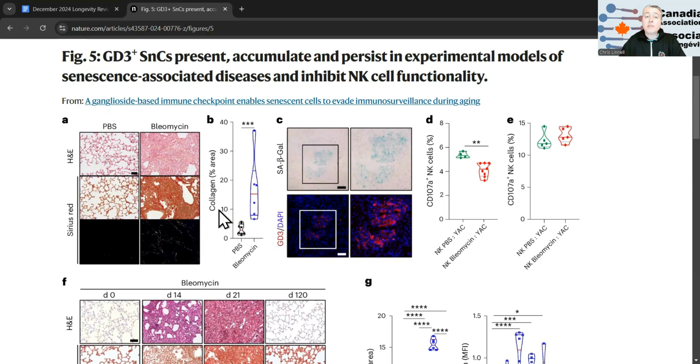The first of which was bleomycin-induced lung fibrosis. Now, bleomycin is a potent and toxic antibiotic that gets used in cancer treatment and can also cause fibrosis in the body. And so they used that to simulate a lung fibrotic disease. You can see here, just in B at first, the levels of collagen. Fibrosis is mainly caused by the accumulation of excessive collagen. And there was a lot more collagen deposition in the bleomycin treated mice in blue here compared to the controls.